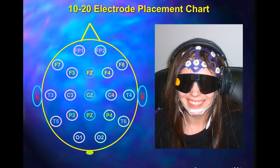Now, when we do an EEG, we use this type of apparatus. We have a headband, as we can see in this picture, on a person's head, and we pick up all the brain waves at these different sites. We have frontal, central, parietal, temporal, motor strip, occipital, prefrontal, and so on, and two ear reference electrodes called A1 and A2.